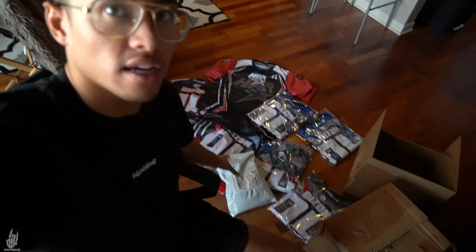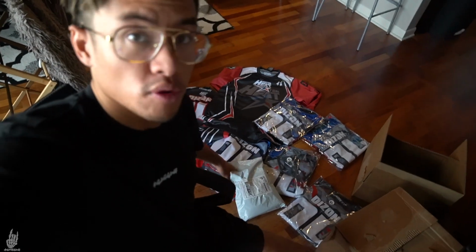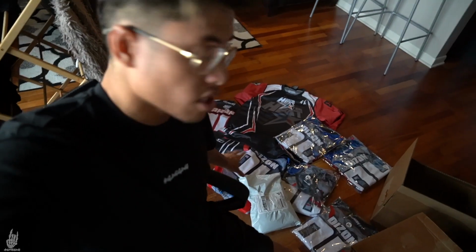I got a bunch of orders I gotta fulfill for people who order jerseys, but a good amount of these are for sales. Oh, let me make sure you guys are good in frame. It's good. Looks good enough. So yeah, that's what I gotta do today. I gotta ship these jerseys out, and then I'm heading to the paintball field to test out my new gun. And I also have another announcement that I have to make.